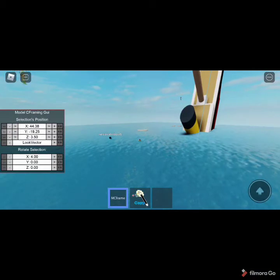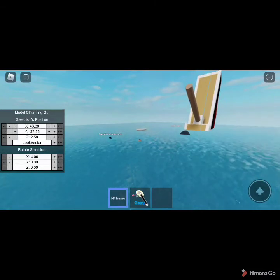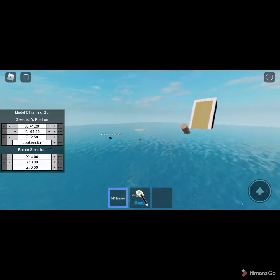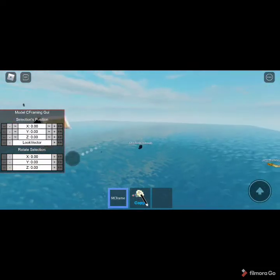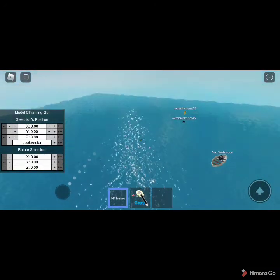Now let's sink it to the bottom. This is so satisfying. Here it goes. Sinking to the bottom. Oh, there it goes. There it goes. And that's what's left. I want to see what is left.